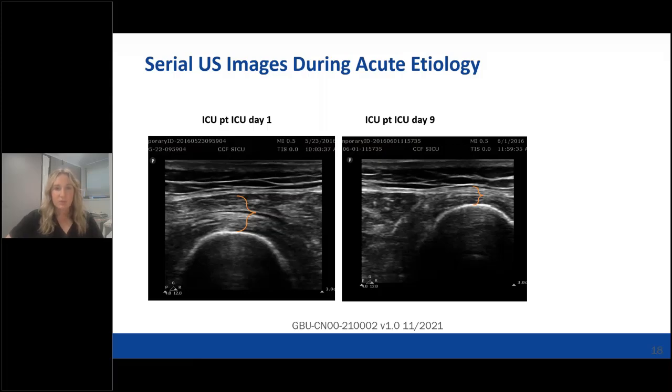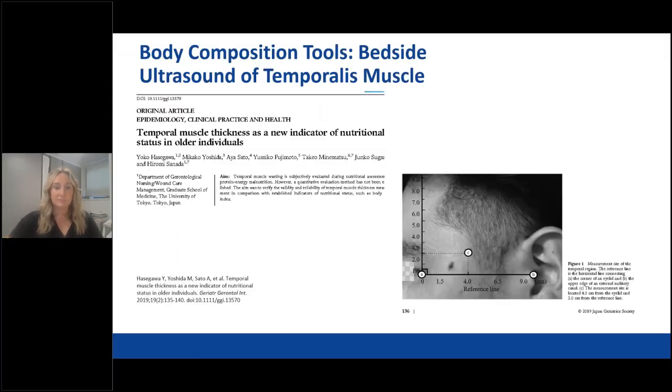It's important to note that for ultrasound, every patient is their own control. One ultrasound tells us very little. It's about the changes over time. And currently there are no standards where X% of loss means a specific severity of malnutrition, but we hope to have established guidelines soon. What we do know is that patients lose a significant amount of muscle when they're acutely ill with little changes to fat during the same time frame.